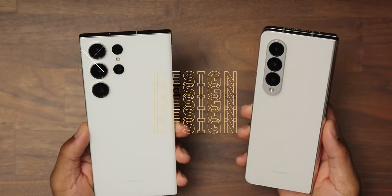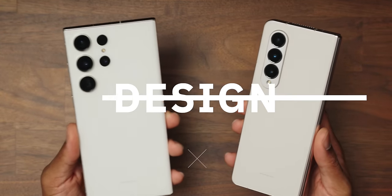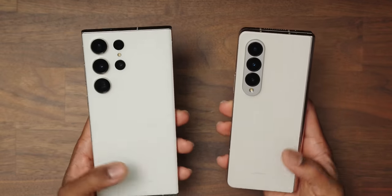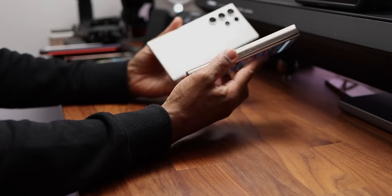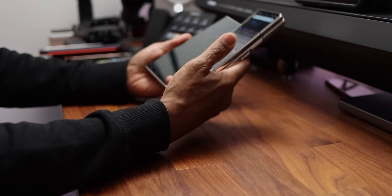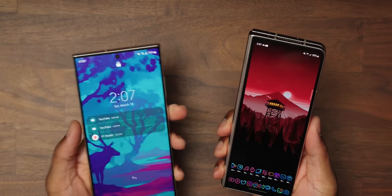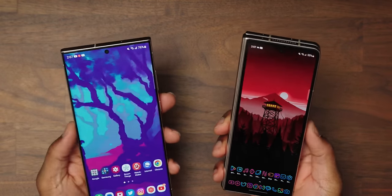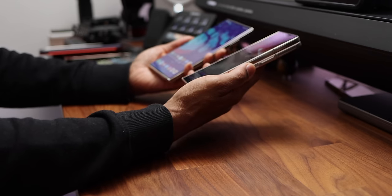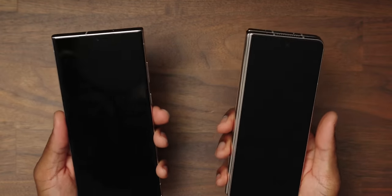Let's get into the design and build quality. Now, when it comes to build quality, these both are built by Samsung in that flagship arena, you know, frosted glass backs, almost identical, the aluminum siding and the beautiful AMOLED Samsung displays that we all know and love, as you guys can see. So nothing short of what we expect in build quality between these two. But there are differences when it comes to design.